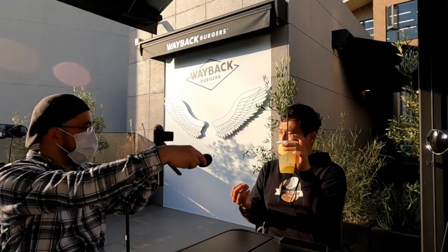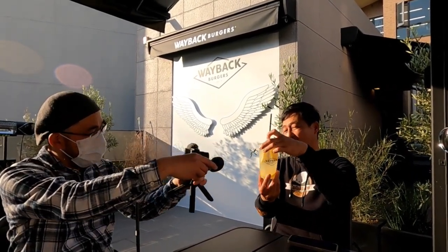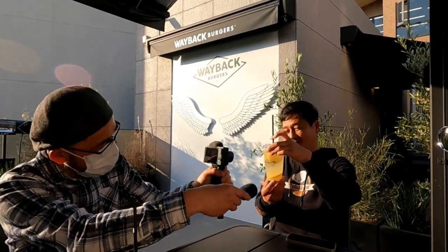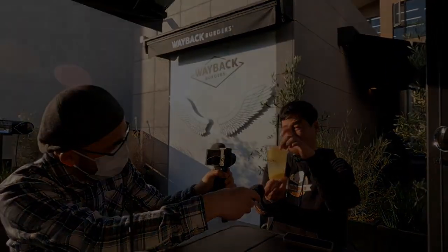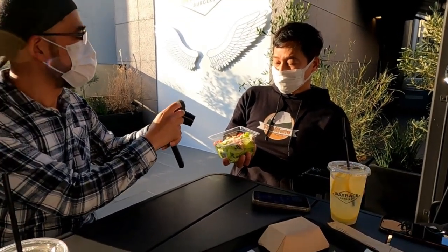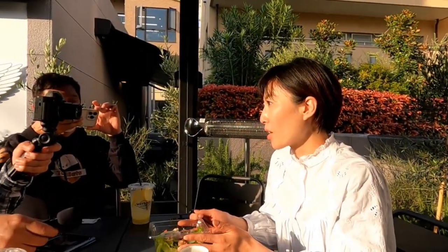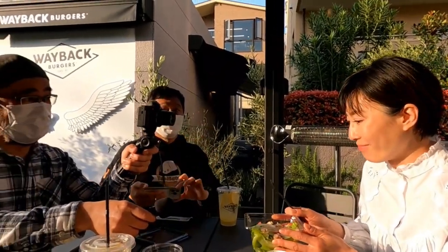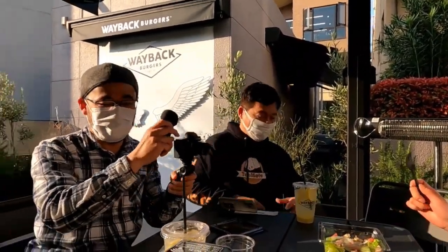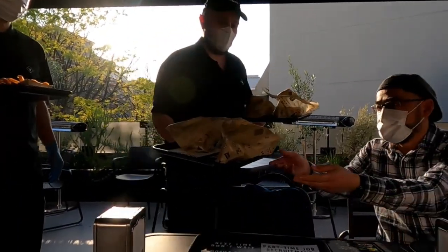Cheesy! I believe this is an original drink, unique to Japan. And as you can see, there's a lot of lemon slices in here. I like lemonade, so I'm pretty sure I'm gonna like this. It's the Next Tuna salad. Tastes like tuna, that's what I heard. So excited. Oh my goodness. Here we go.